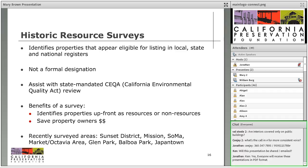So for the past 40 years in San Francisco, there have been historic resource surveys conducted. The first survey was conducted by the Junior League in 1968 in a survey called Here Today. I'll mention it later. And in the subsequent decades, there have been many more efforts to identify and document historic buildings.